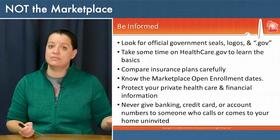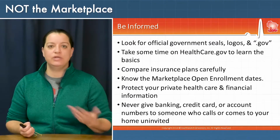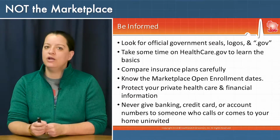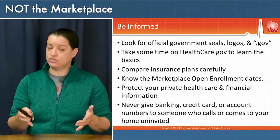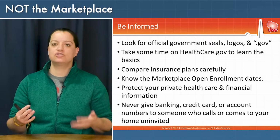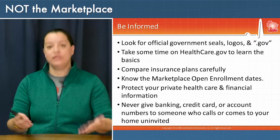As you may have noticed with some of the examples that were not the marketplace, it wasn't as robust of a site. You were putting in your information to get a quote, and sometimes people would call you back. The marketplace rarely calls people. They certainly don't cold call people. So if you've gotten a robocall that says it's time to buy insurance, that is not the marketplace. But the marketplace itself will rarely call someone.